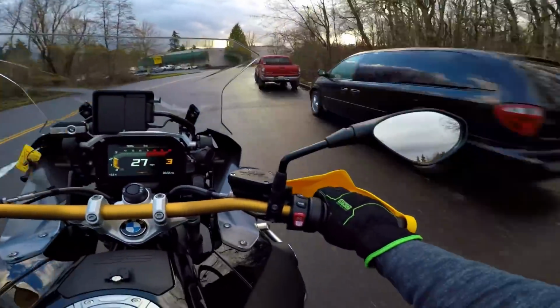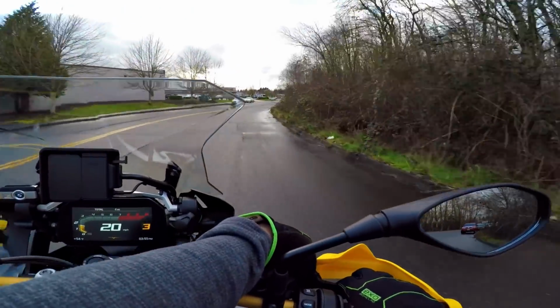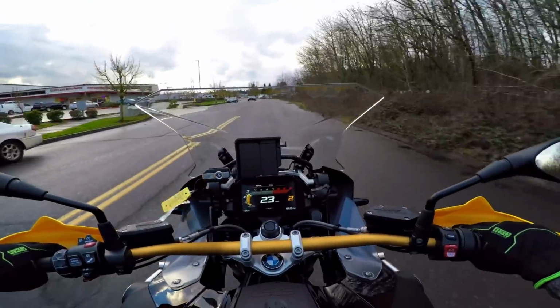Bedding in here. Where's that thing set at? It feels like the lever is at its lowest spot here. Yeah, that feels way better.